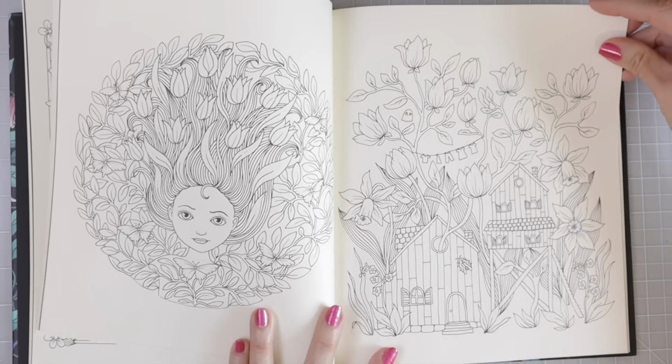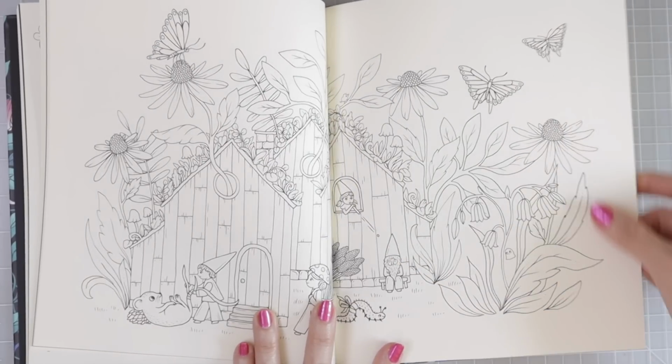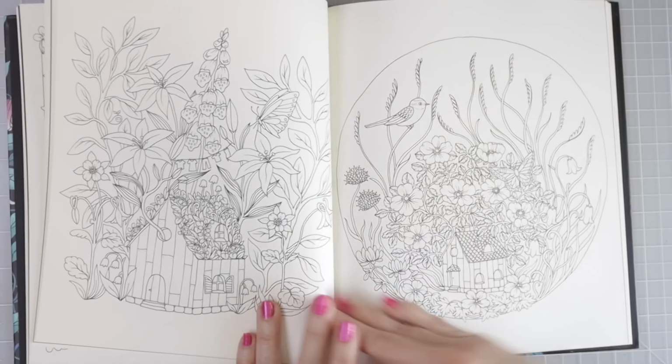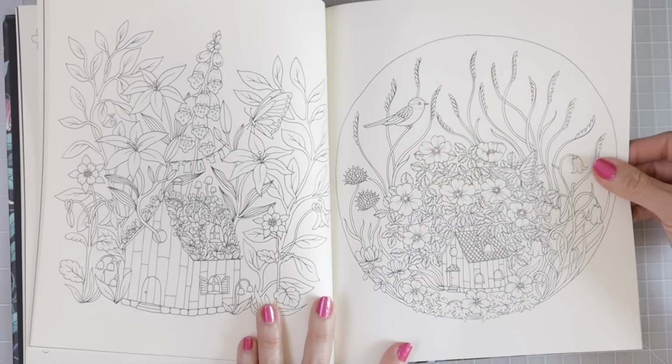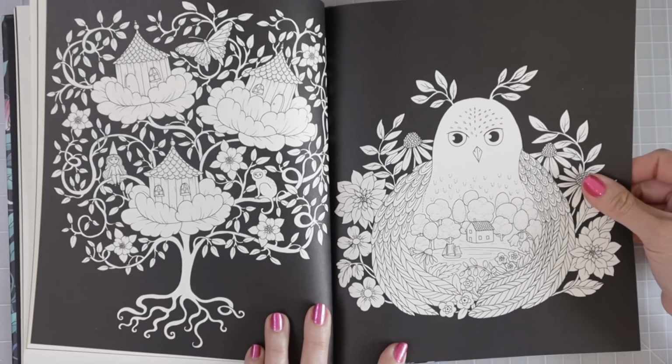We have some adorable little houses here on this page. Here we have another house, and this one is a double page spread. Another adorable little house with flowers and butterflies. More of the black background.